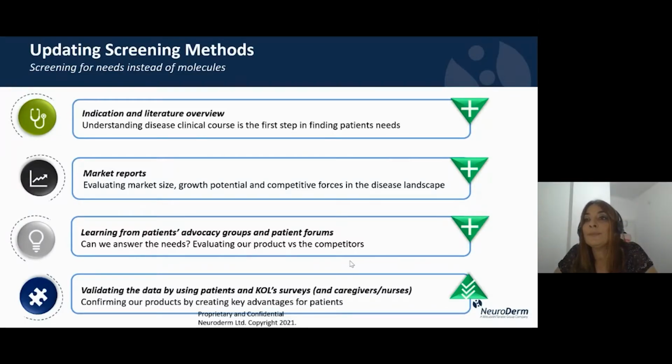So where do we start? Indication and literature overview. We need to understand the disease clinical course. This is the first step in understanding the patient need. Second, market reports, market size, growth potential, competitive forces, and the disease landscape are being investigated. We learn from patient advocacy groups and participate in patient forums. We ask ourselves, can we answer their needs? We're also constantly evaluating our products versus the competitors. We validate the data by using the patients and the KOL services. We receive confirmation that our development path is correct.